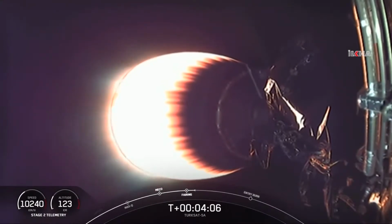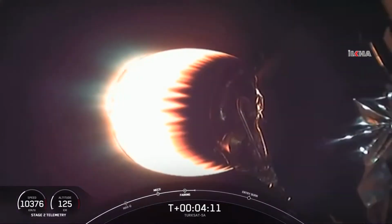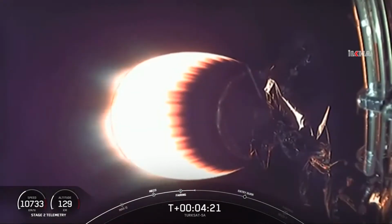For those of you just joining, we're 4 minutes into flight on today's mission of carrying the Turksat 5A satellite to its intended orbit on the Falcon 9. We're currently in the first of 2 planned MVAC burns. That's what you see on your screen currently. Not pictured here currently, but that's after stage separation. The first stage, we're attempting to recover it.